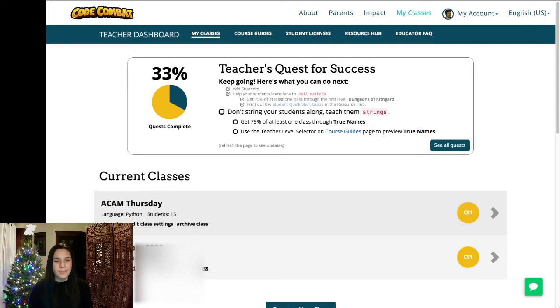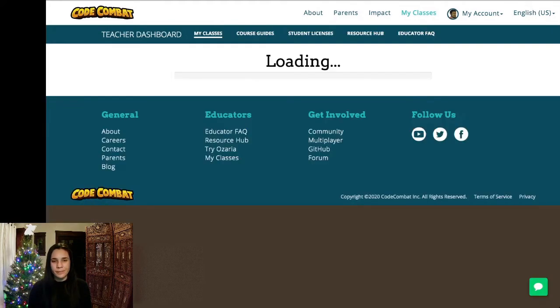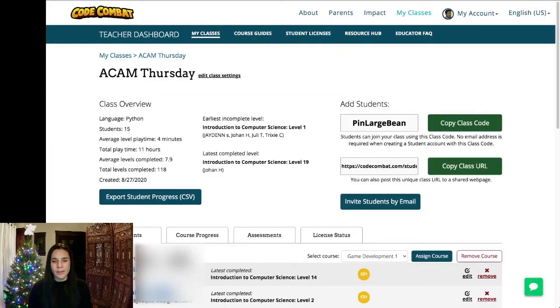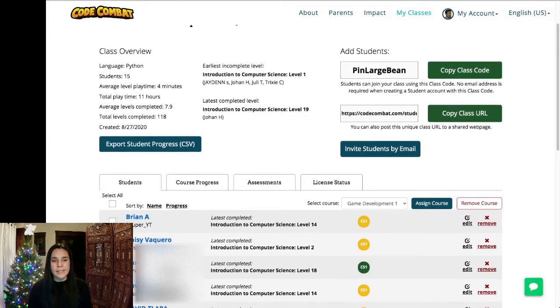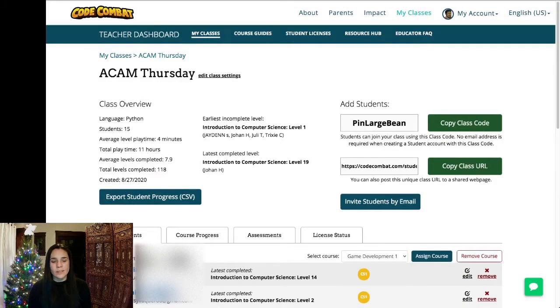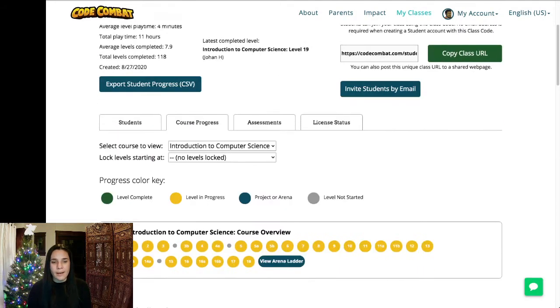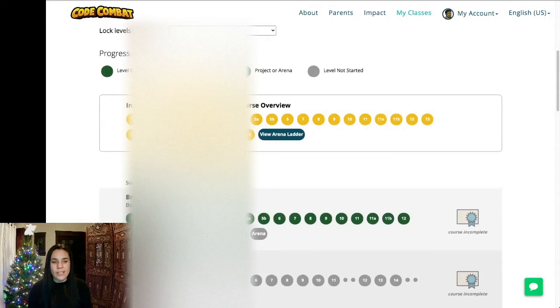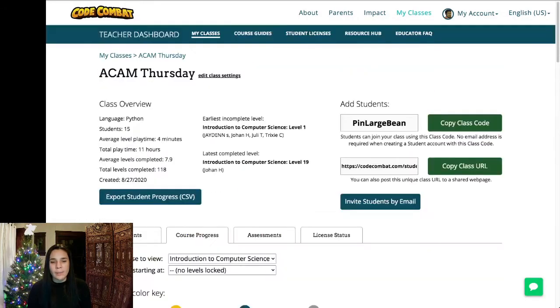And so I want to take a peek inside, again, my ACAM classes here. What I love about the teacher dashboard is it gives me very detailed information, exactly what I need to know. I can see the course progress. I can see what each student has done, exactly where they are. And it's very, very helpful.